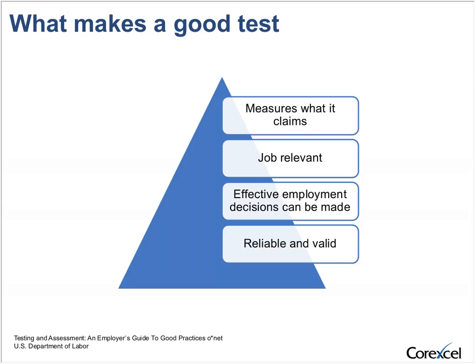The test should be job relevant. In other words, it measures one or more characteristics that are important to the job. And certainly by using the test, that you can be more effective in making employment decisions. So for example, again, we're going to talk a lot about numeric ability. It should really help you select qualified workers for a job that requires that type of ability, numeric ability.